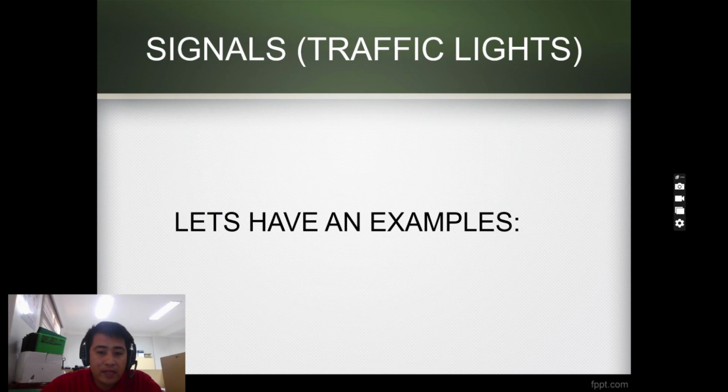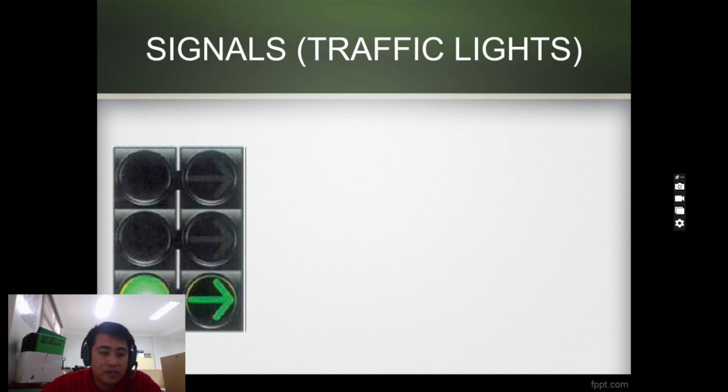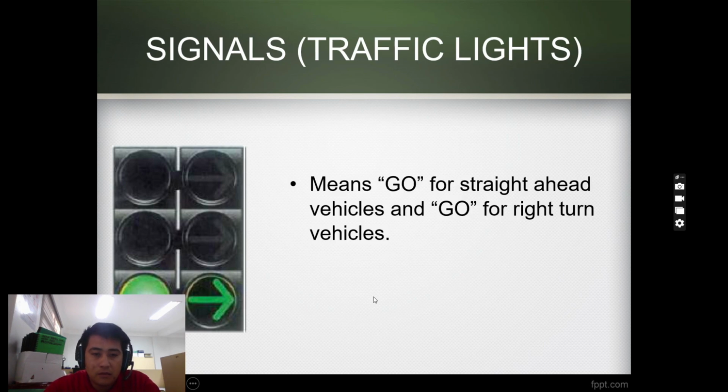Okay, so let's have some examples as an exercise for our previous discussions. So for example, you see the go signal and the green arrow to the right. So what does it mean? So it means that you can go for straight ahead vehicles and you can go for right turn vehicles.